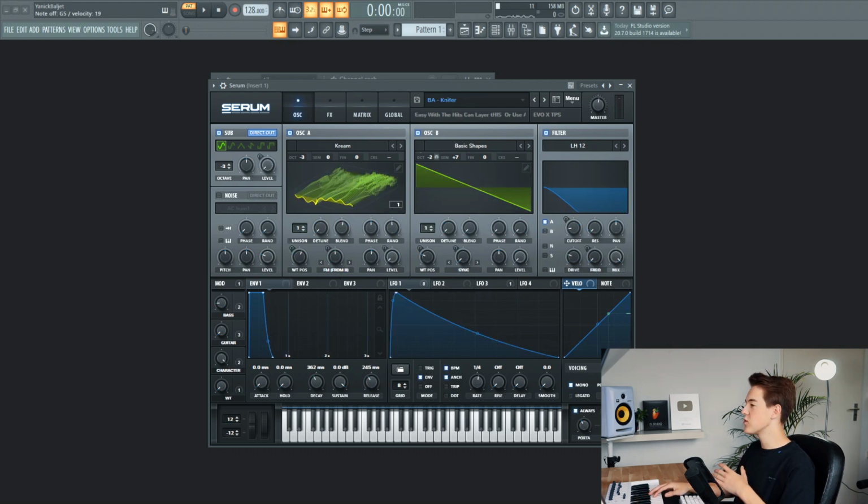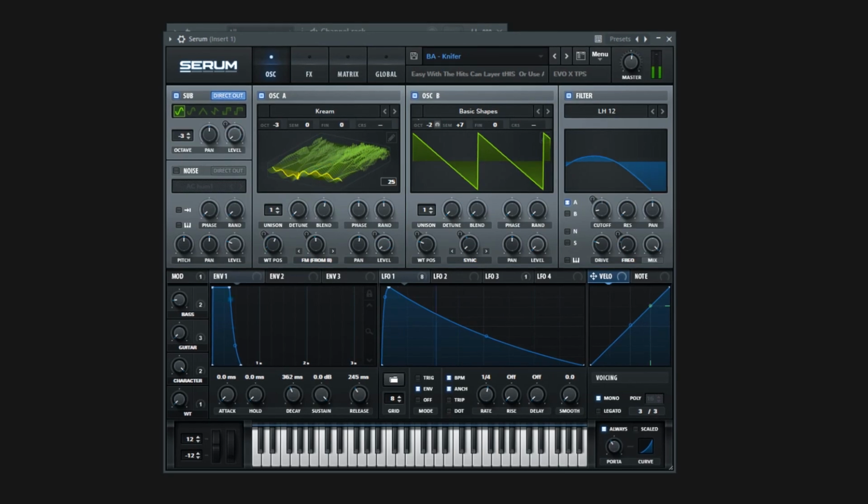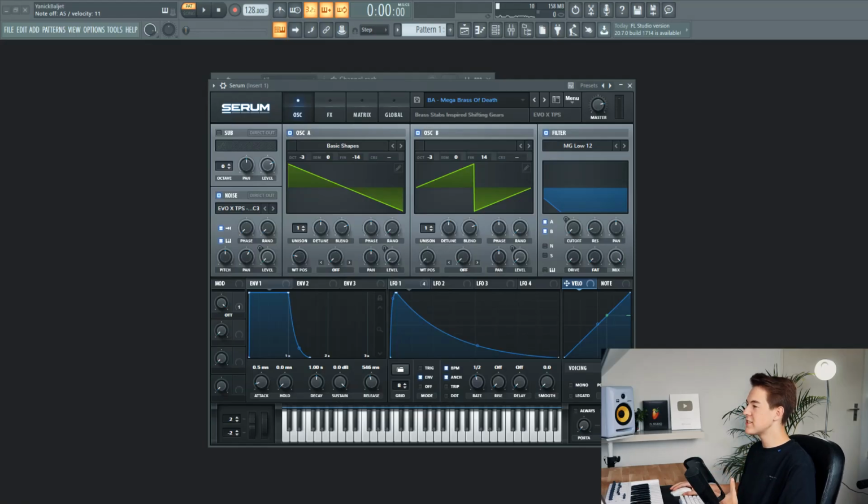Bass Knifer is really nice and it has a 7 note in there and it sounds like this. Bass Mega Brass of That is one of my favorite basses in the pack. It was inspired by Shifting Gears, which is a track that was released on Stamped Records, and it sounds like this.